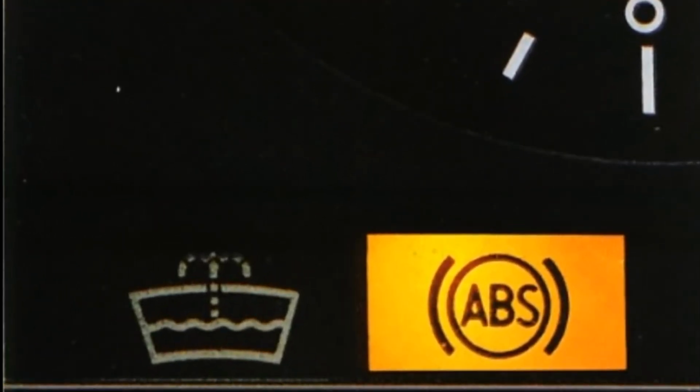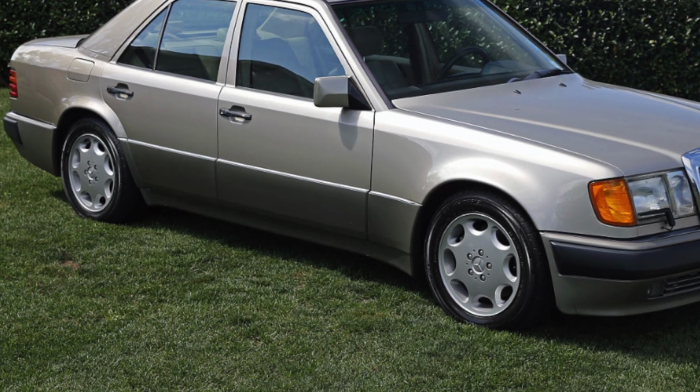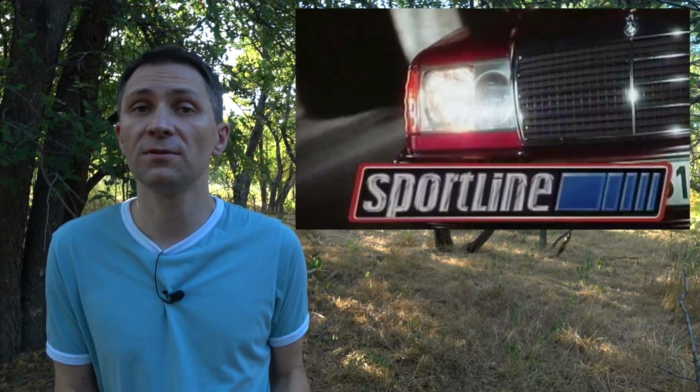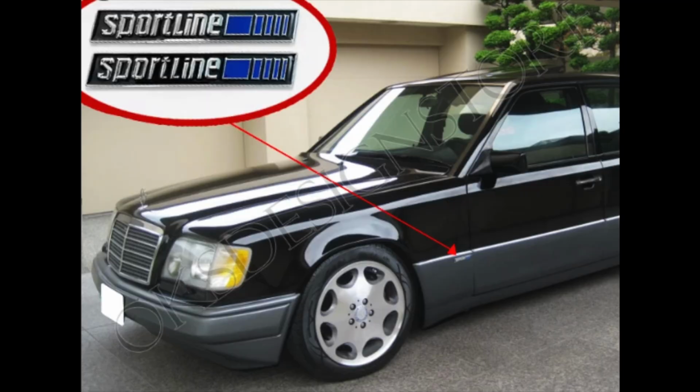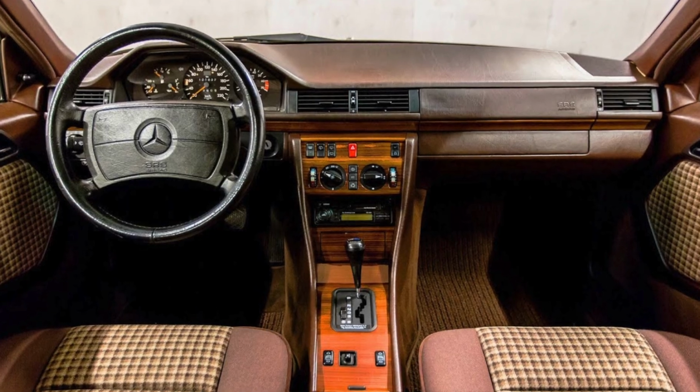In 1989, 124 gets the distinctive lower door panels and some minor interior upgrades, and the optional Sportline package, which included stiffer springs and dampers, sport tires, sport seats, Sportline nameplate badges, as well as the leather-wrapped steering wheel and gear knob.